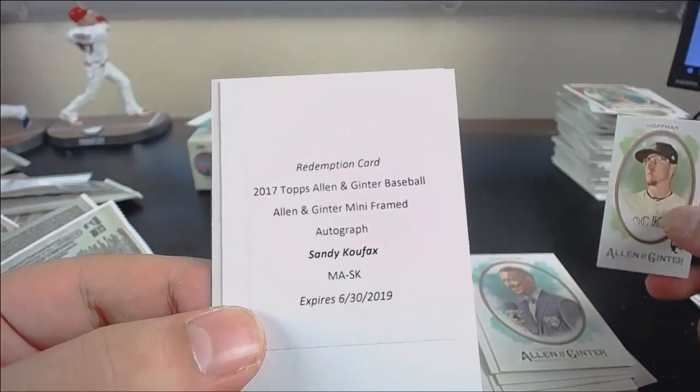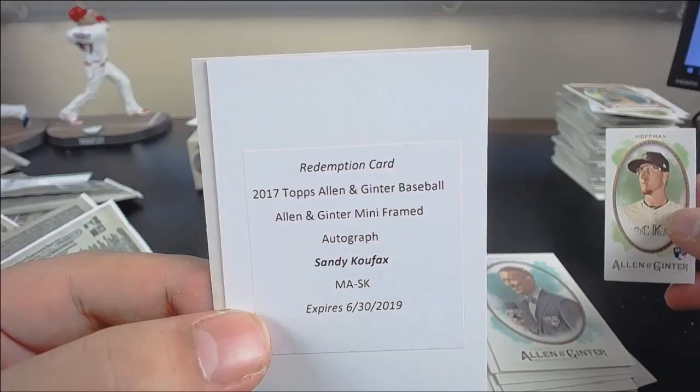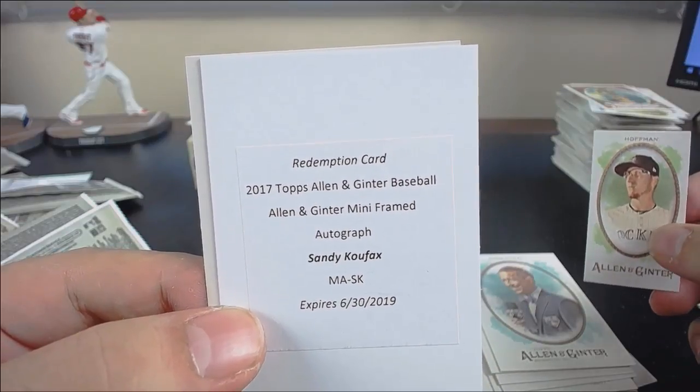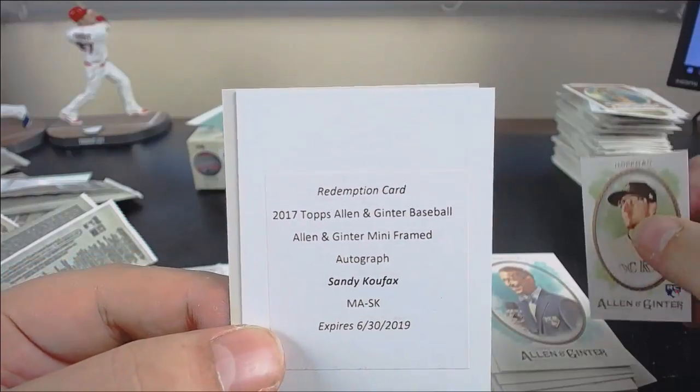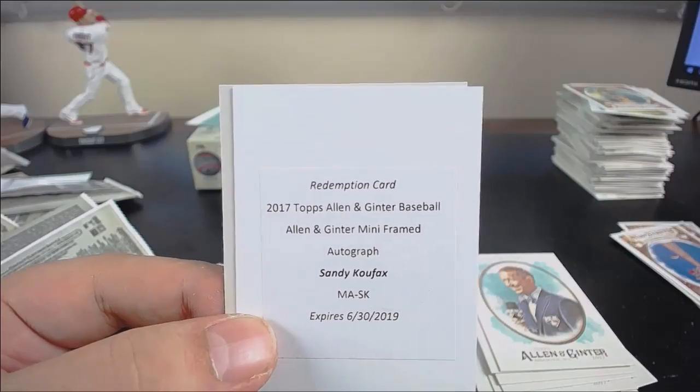Woo! Not bad at all. Not bad at all. Was worth the wait, I guess. Nasty hit for the Dodgers. Nice case for the Dodgers, period.